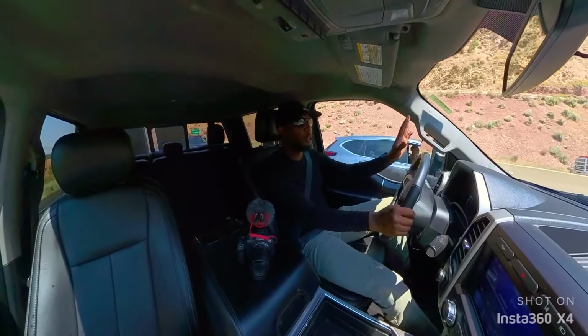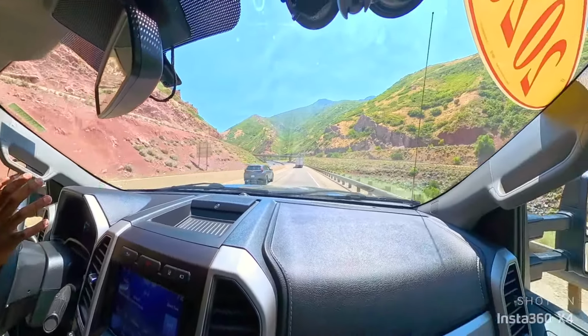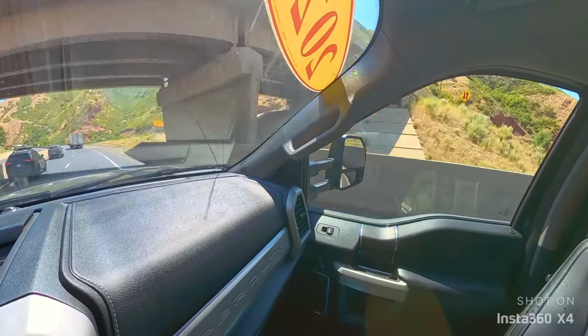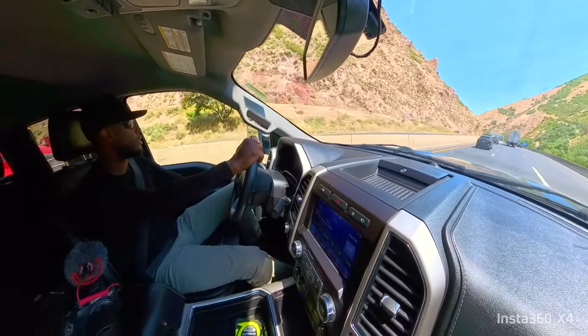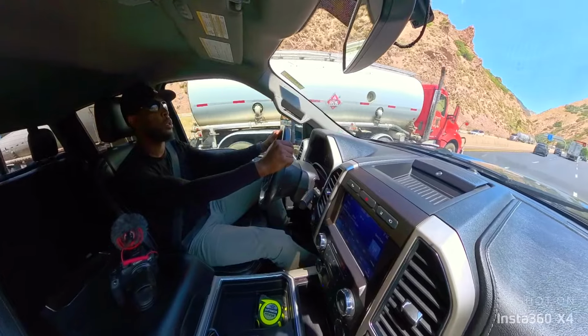So I'm going to show you guys a quick aerial view of these mountains. So beautiful out here. But yes, we're about to go up a really steep grade. I am super excited. I didn't want to do this today. I was just going to do a quick MPG run locally, just because I don't have as much time today.